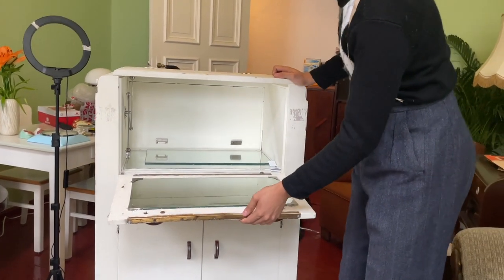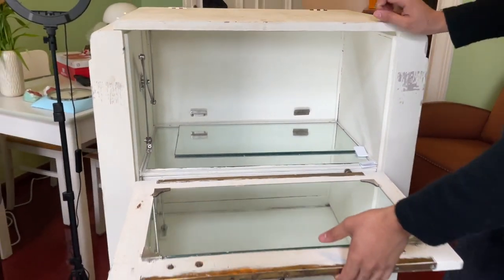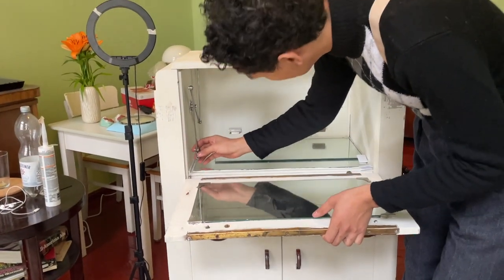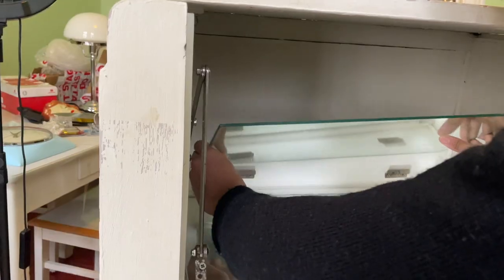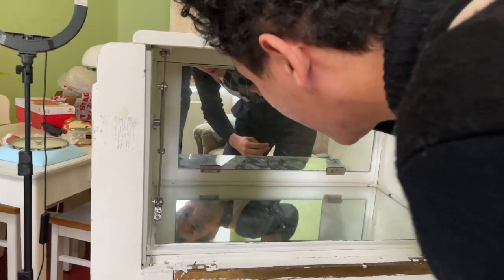So we need to put the other, it has glass in here, and we need to put this right here. Oh my god. It's so nice. Yeah, we need to fix that. He told me that it needs to be fixed, but it's nothing big, nothing major. Oh my god. How fancy is that?